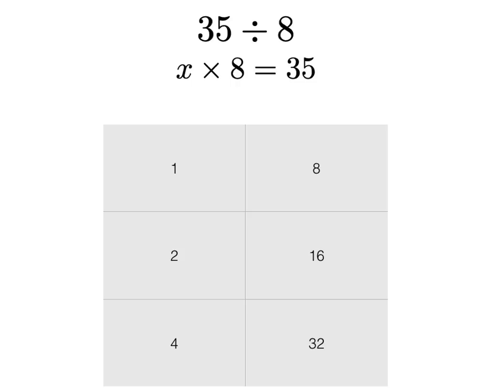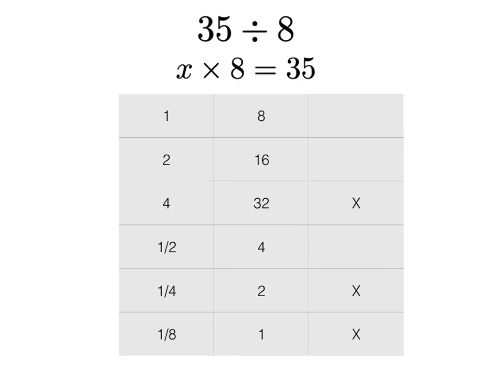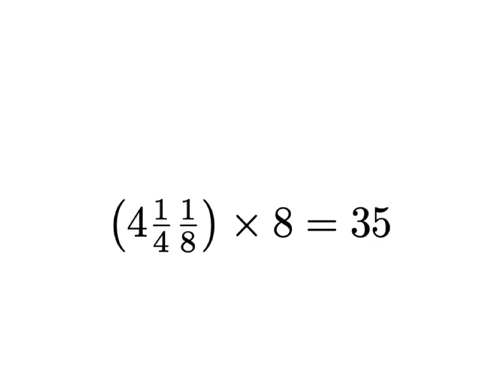We need smaller numbers. So what the scribe does is he takes the first row and divides both numbers by 2. Well, on the right column we get 4, it's still too large, so we divide again by 2. We obtain 2, which is useful. We still need 1, so we divide by 2 again. And now we get 35 on the right, and so our division is complete. And the quotient is actually 4 plus 1 fourth plus 1 eighth.